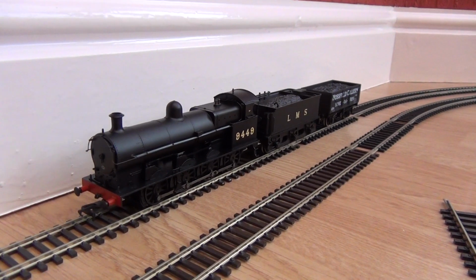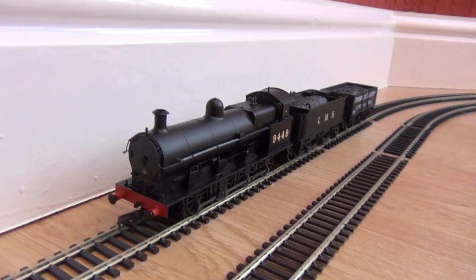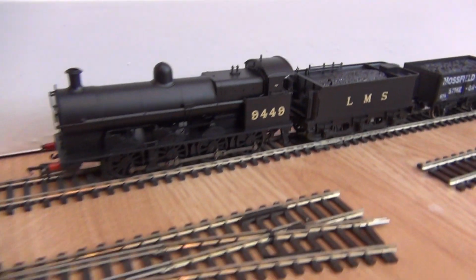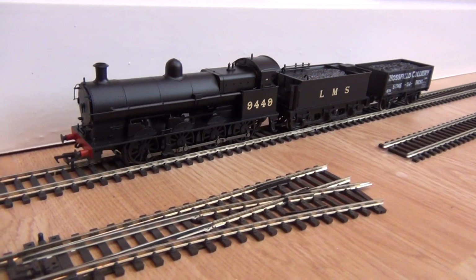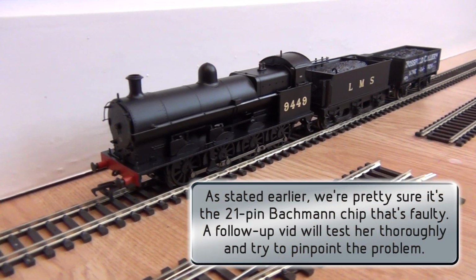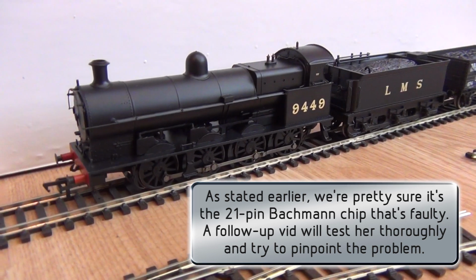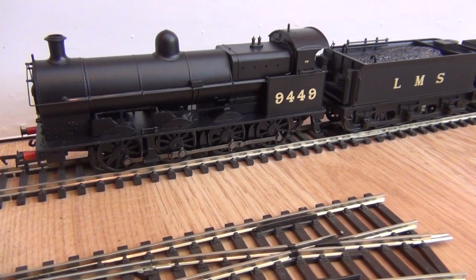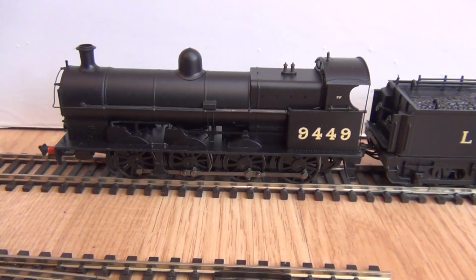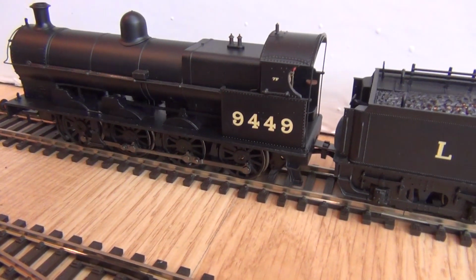Apart from that, well, it looks fantastic, doesn't it? It really does look an incredible model. All I wanted to do was to just make a little run down here closer to the camera. That was crazy. So it's a shame about that. I'm afraid I'm going to have to mark its performance down because of that. And hopefully that score will change once she's been through Crewe Works.